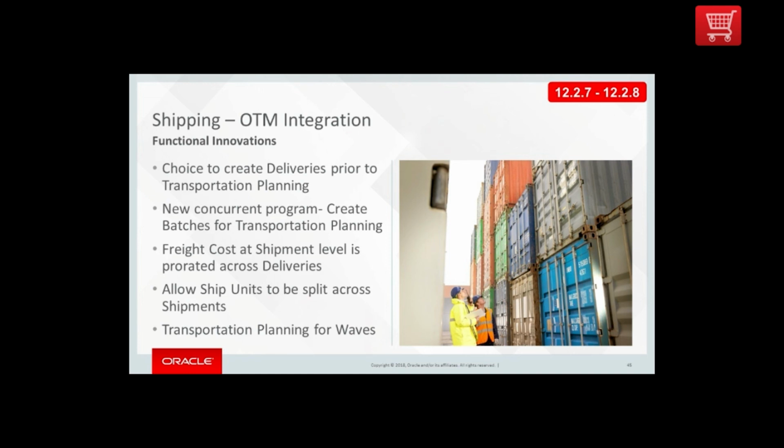So another requested enhancement is Oracle Transportation Management integration. So OTM, or Oracle Transportation Management, we continue to enhance the integration. So now in 12.2.7 and 12.2.8, we handle the delivery details. They're combined to form a transportation planning batch in OTM. We are grouping the delivery lines by origin destination pair into sub-batches, and then those sub-batches are individually sent to OTM. And those sub-batches correspond to an order release in OTM.